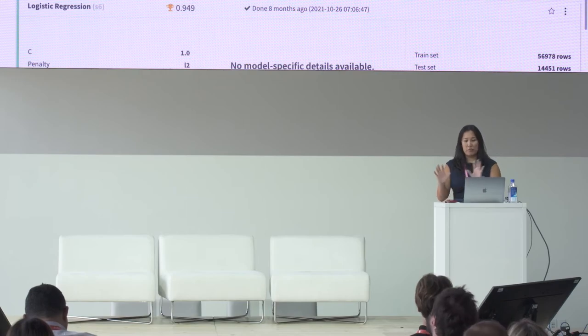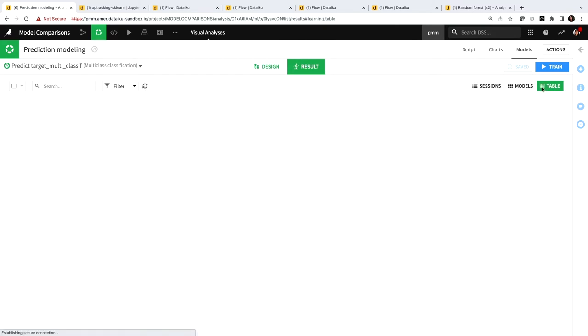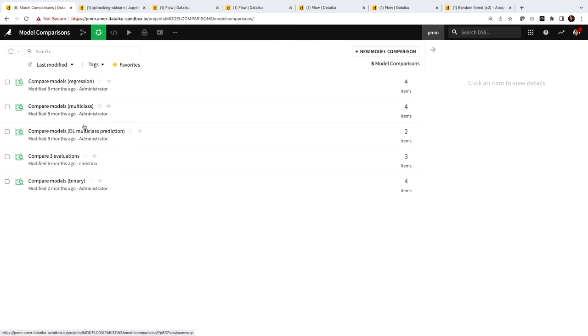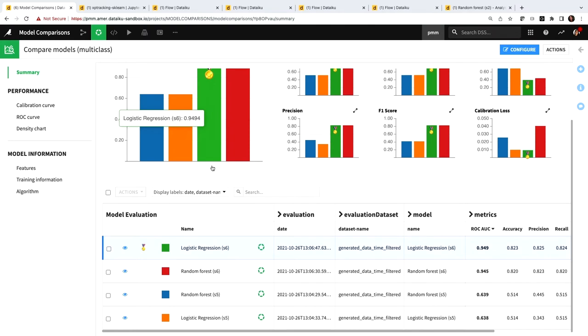Actually, what I'll do is I'll go into DSS. And if you have used the visual ML capabilities, you understand that we have these really handy things to compare sessions. We have this table view. We have model comparisons. These are things from Dataiku 10. And this allows me to very quickly, every time I hit train, capture those artifacts and do a side-by-side comparison of old, new models, whatever.